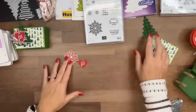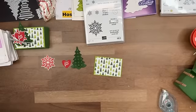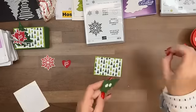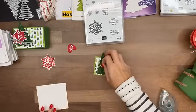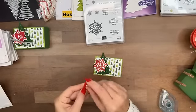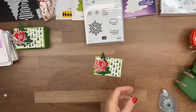And we have these new heart dies called Hearts of Elegance. I've cut out a real red heart and embossed the sentiment in Versamark, again with white embossing powder. I feel like I've been embossing every project I do lately. I think I'm addicted to embossing. All right, we'll have that kind of stick out like that. And then the red heart, because you know, you can use hearts at Christmas time too, like that.